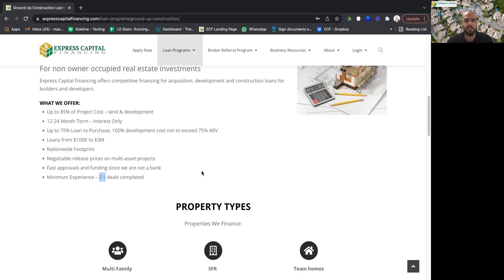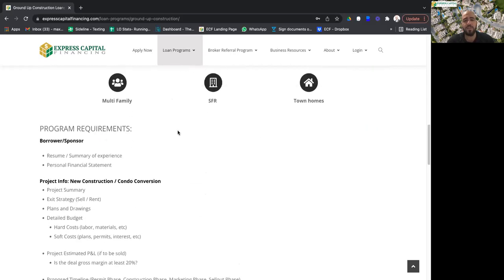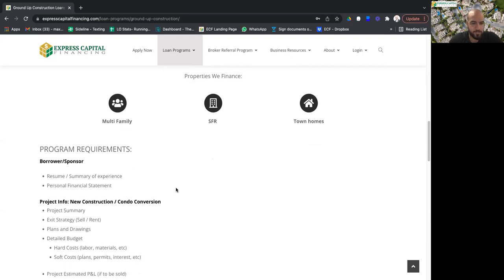And to let you know, the different types of properties that we do ground up construction for are single families, 2 to 4s, and even multifamily. We can look sometimes at mixed use if it's majority residential, but we don't do ground up for office spaces or any other major commercial types of properties.